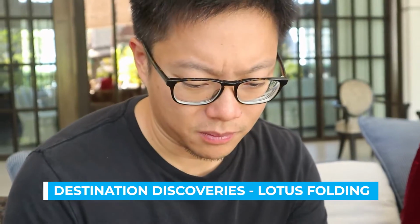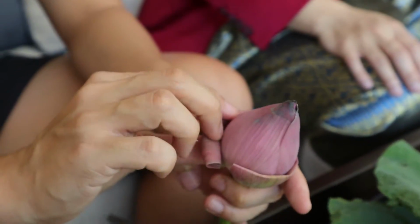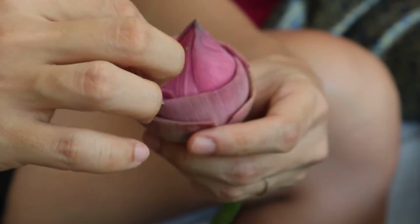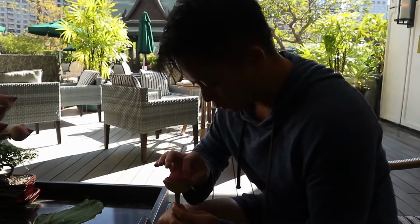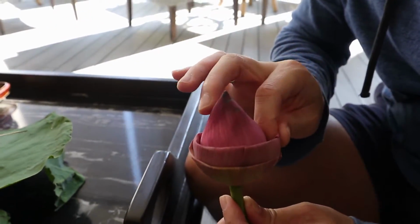After breakfast, we completed some work in our room and decided to try our first free activity provided by the concierge service, which was the floral journeys. We learned how to fold lotuses in different ways and learn about the history to why lotuses are folded. They also have a Muay Thai activity and a tour, but those were not available at the time of our stay.